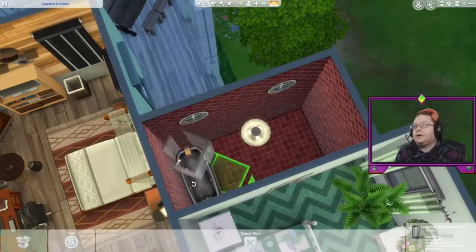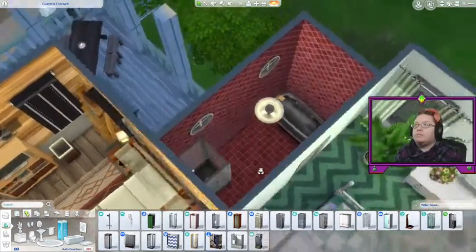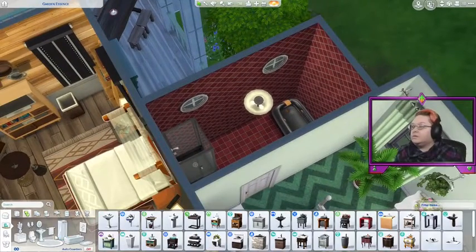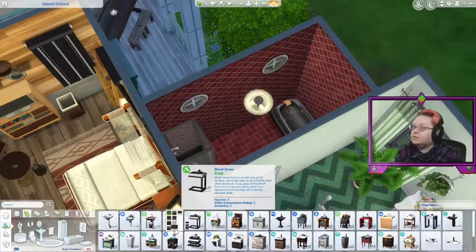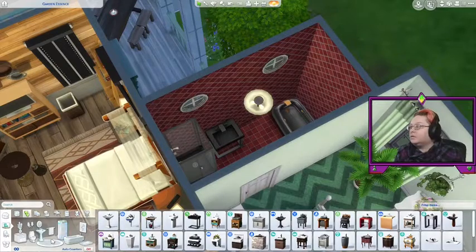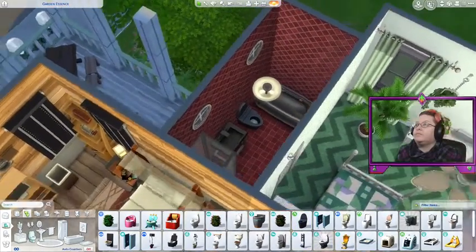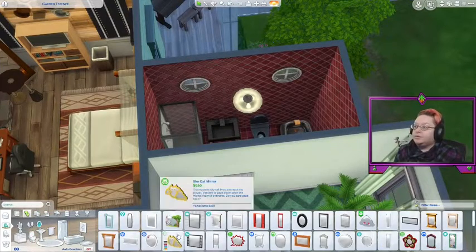I think I had this bathroom design backwards, 'cause that's the side you get in on. This needs to go over here. Want this in black, and then this also in black. Mirrors.